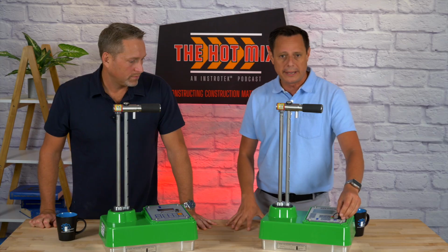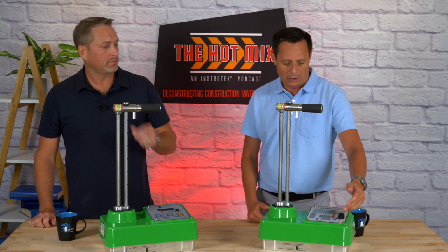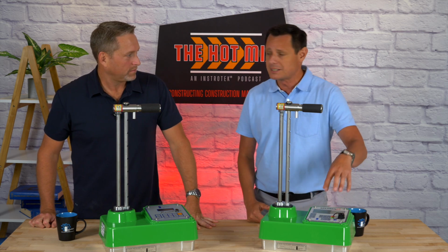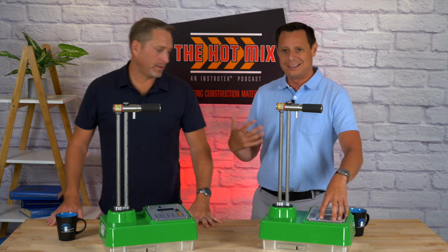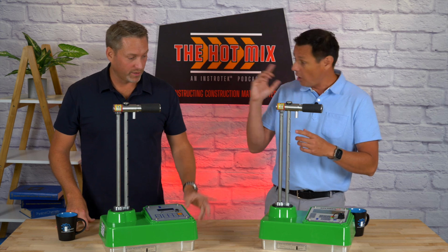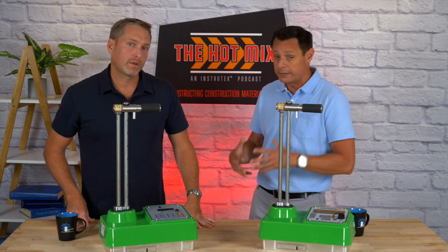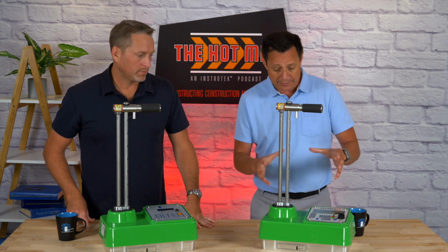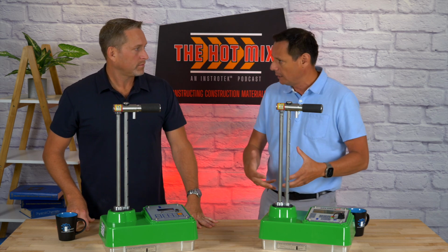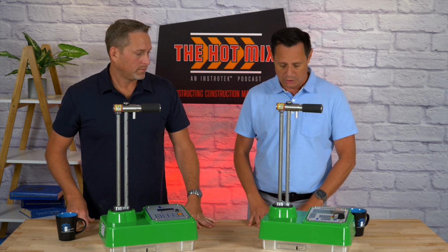Great LCD. We got a USB here to download all your data. Just one button, boom, you get all your data from your day's work. You can program these. You can put projects in them. It's got Bluetooth. It's got an app, and it's got a tracking device. All of this is to make you more efficient in the field, to make it easier for you to have this gauge out in the field, making money for your company if you're in the soils and geotechnical industry.